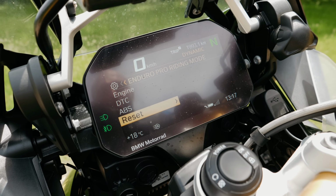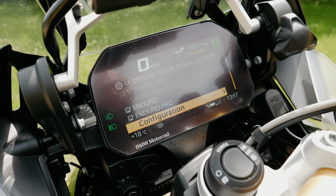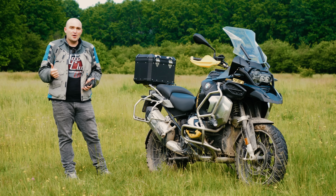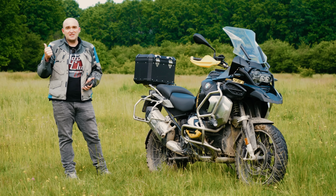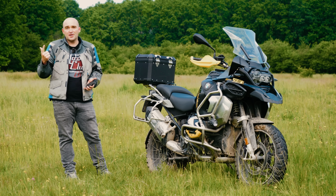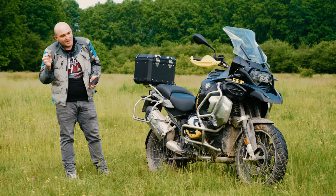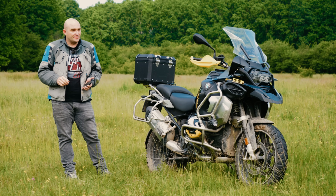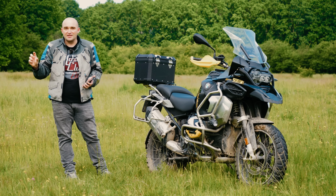How can you switch off ABS and other electric aids? Well, using the little buttons over there. In Dynamic Pro, you can switch basically everything off, and in Enduro Pro you can also switch everything off. I highly doubt the front ABS is switchable. That I think stays on all of the time, but I'll correct myself if I'm wrong.